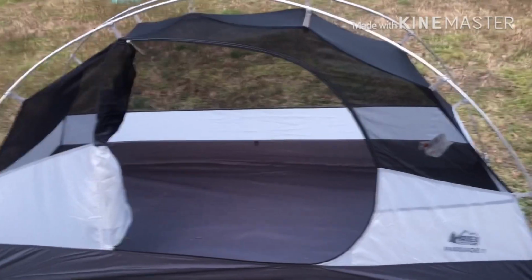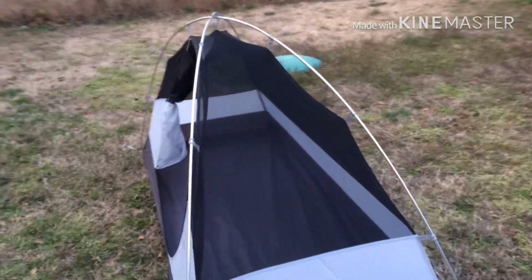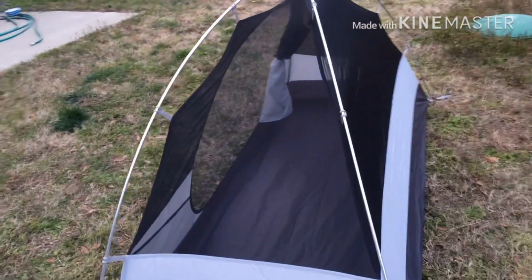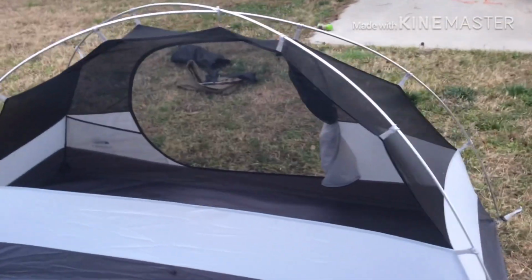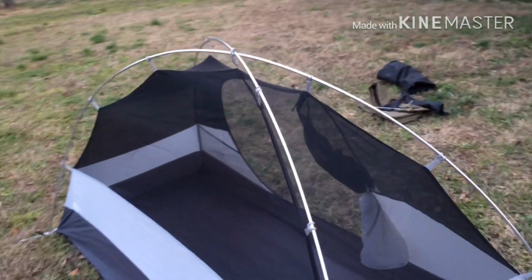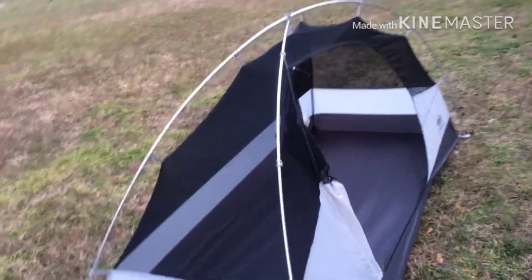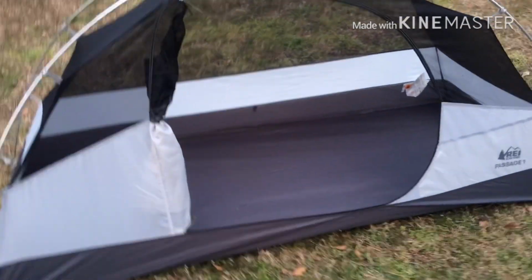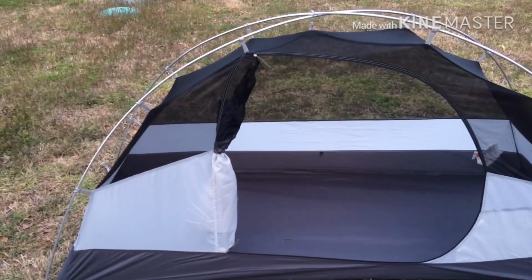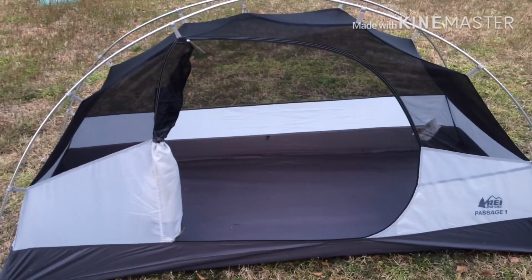Looking at here is a 1-person tent, the Passage 1, duh. Okay, now this tent weighs 4 pounds and 10 ounces. I can actually deal with that because the Eureka was around 5 pounds. So yes, I got lighter, but at the same time, I'm willing to do the weight because it's freestanding, and I'll talk about some other reasons why I went with that in a minute. But let's get to the review.